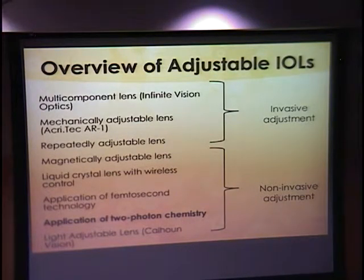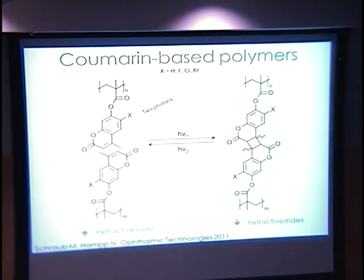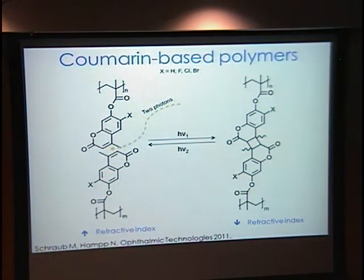And then I'm going to talk to you about two-photon chemistry. This is also another exciting thing that's being developed. I know me showing these organic molecules probably has you recalling horrible days from organic chemistry, but fear not, I'll try to make this as simple as possible. So this is a polymer right here that's covalently attached to what's called coumarin. This is like a dye molecule. The nice thing about coumarin is that it's amenable to photochemistry. So if you apply photons right here, this causes dimerization of the coumarin.